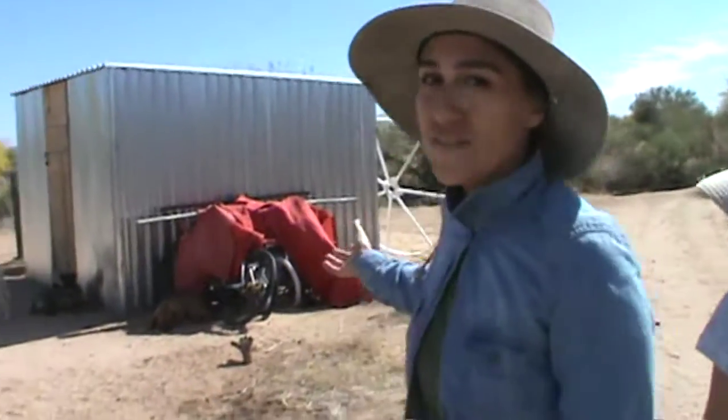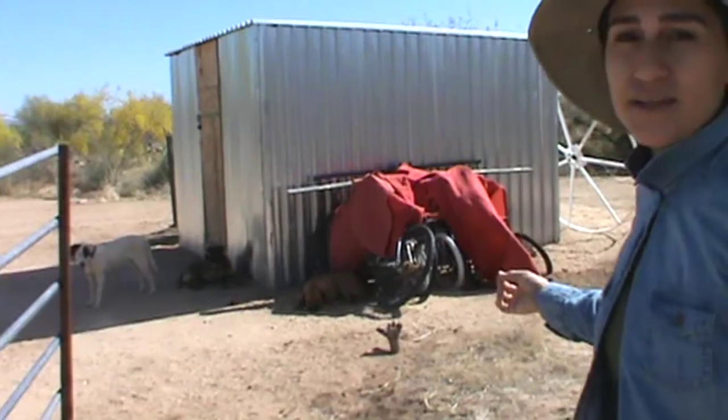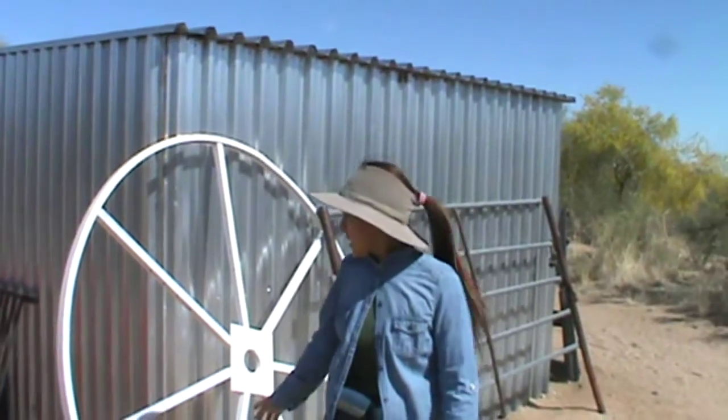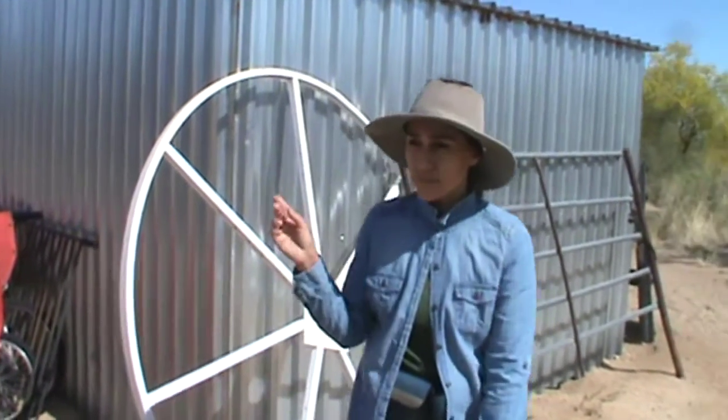So our storage here is also where we store stuff. These spools, we used them to make our temporary trellis out by the milpa, and this one was not the same size, so we were gonna keep it for something else. And they were actually the rails on the house when we bought it. I didn't really like them. They weren't even safe, so I took them off.